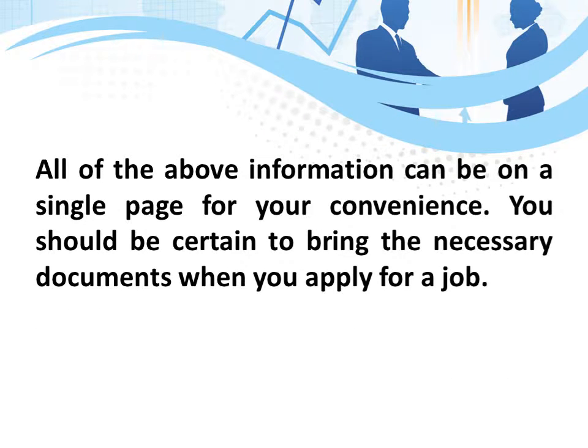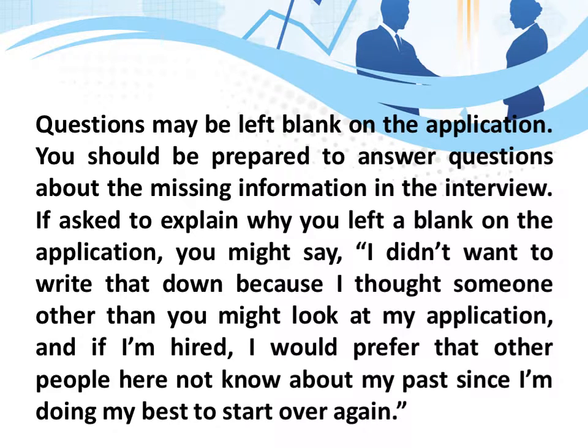All of the above information can be on a single page for your convenience. You should be certain to bring the necessary documents when you apply for a job. Questions may be left blank on the application. You should be prepared to answer questions about the missing information in the interview.